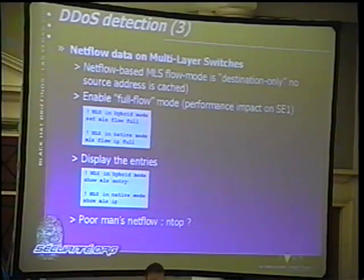If you don't have any Cisco router or any equipment at all which is able to produce NetFlow information, you can use NTOP. NTOP is able to export NetFlow or gather NetFlow information. So you just put a Unix box on your network, capture all the traffic, and you will be able to export the NetFlow traffic.